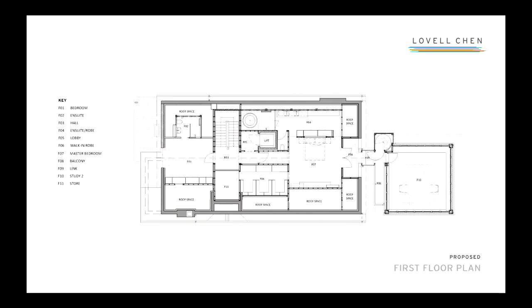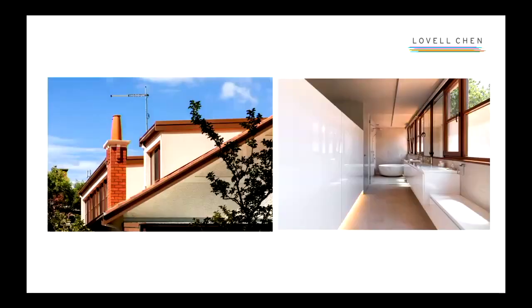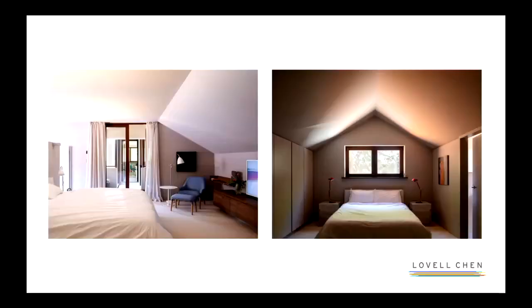On the first floor, the two bedrooms have now been tucked away in the attic level. Discreet dormer windows were introduced on the hidden side of the house to accommodate new bathrooms. In the bedrooms, the lighting was especially utilised to create a sense of comfort and softness and a feeling of being safe inside an attic.